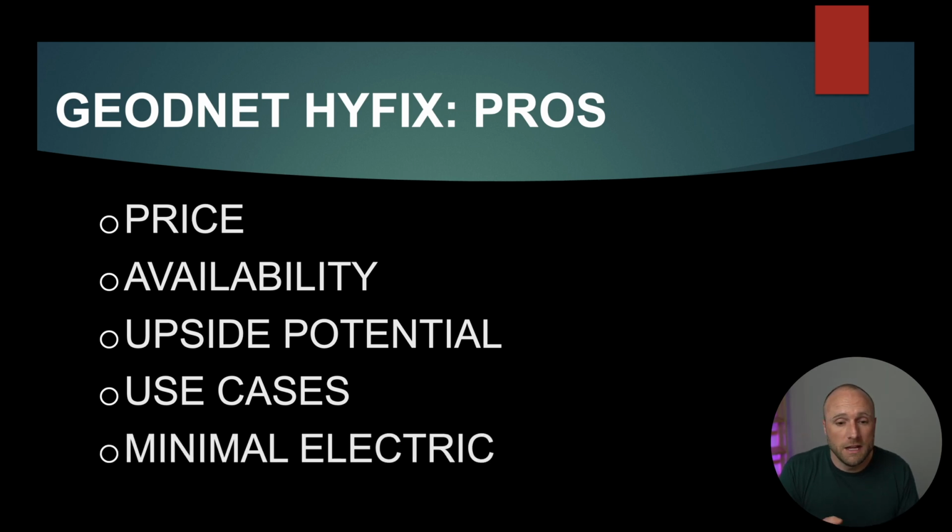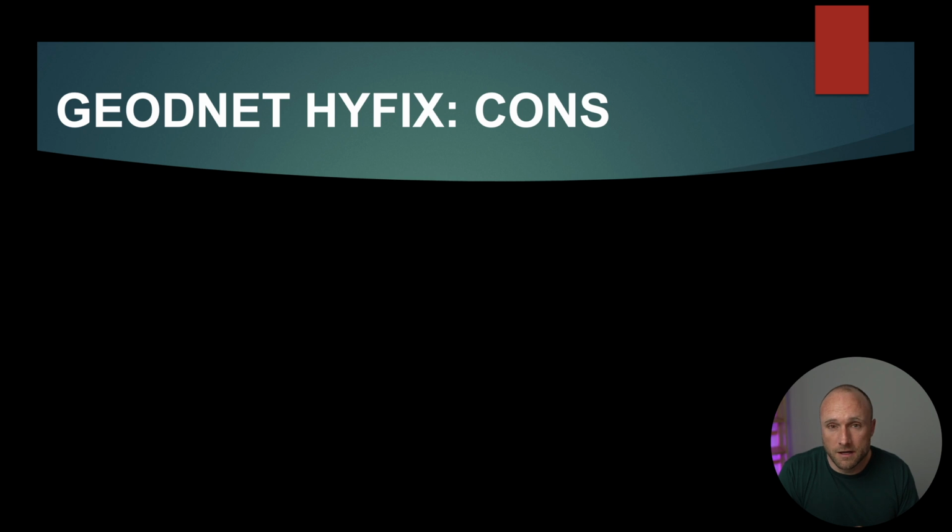And the final pro I see is the minimal electric expense associated with these devices. With the 3-band device using less than 2 watts of electricity, that is very, very minimal, and you're basically going to have a zero electric expense or ongoing expense associated with this device. So that is another huge potential upside with this project, is you're really never going to have to run it at an unprofitable manner. Next, let's touch on the cons that I see.